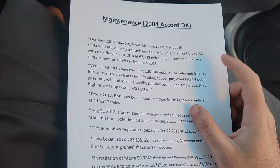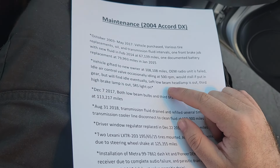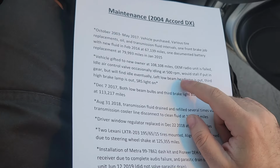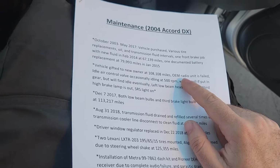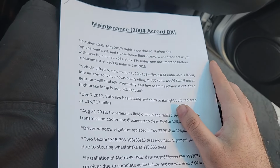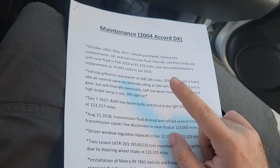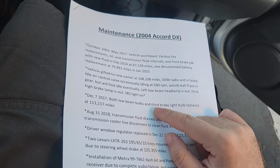So in 2017, I come into the mix. My grandmother gave it to me when I was 21 years old. The car had 108,108 miles. The OEM radio unit was failed. The idle air control valve would occasionally run at 500 RPM, and it would kind of figure itself out, so I just left it alone. One headlight was out, the third high brake light was out, and the airbag light was on.